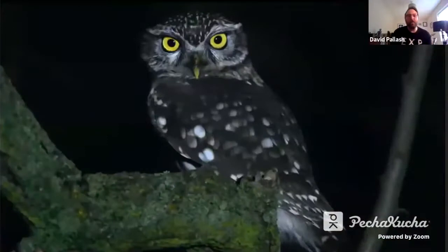And the owl theme is continuing with this little guy. This is the little owl. This guy was in Serbia as well. He was on the grounds of the hotel we were staying at. We managed to get a quick torch on him. He's giving this really kind of disapproving look.